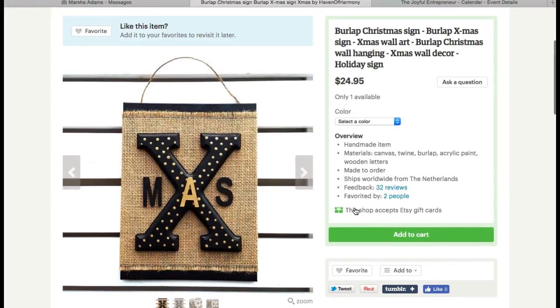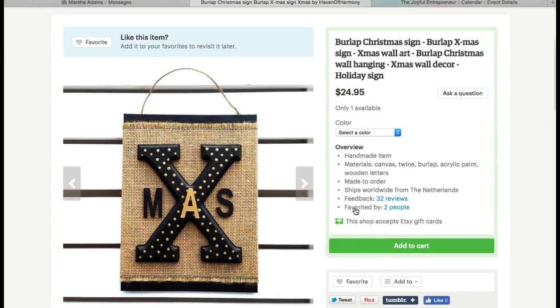I think, if it were me, what you're doing with the keywords is you have fantastic keywords, and I'm sure these are highly searchable keywords, but what you don't have is you're not describing what it would be used for. So you're describing the sign. It's a burlap Christmas sign. It's an Xmas burlap Christmas sign. It's hanging wall decor. So all that's great, but who would have this in their home? Would anybody have that in their home? Probably not, right? It's burlap.